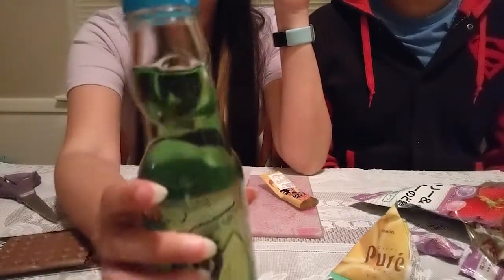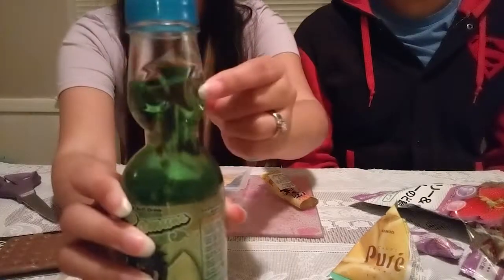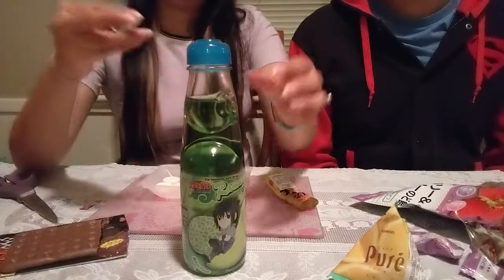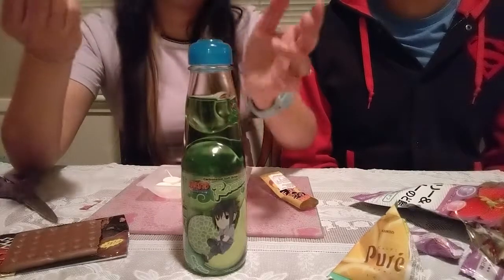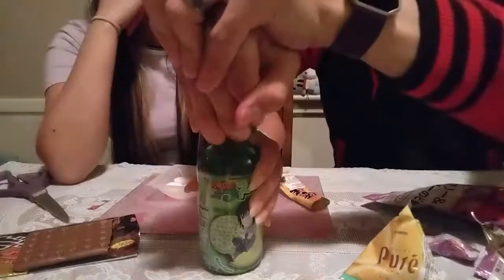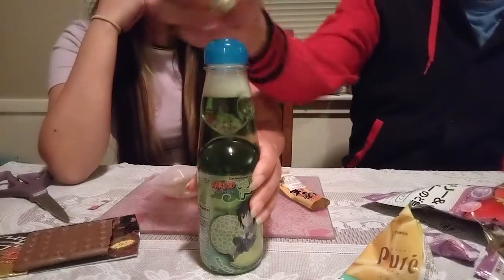Yeah. So, if you've never had one of these, it's ramune, it's got a marble in it, and then you have a special thing right here that's going to catch the marble. I had a friend break it once. Spent forever just to get the marble out. I don't even know what happened to it afterwards. I should ask him. So, let's see if I'm strong. There we go. Very quickly. Look at that.